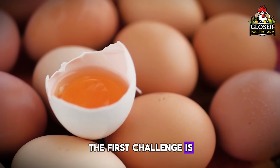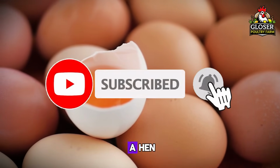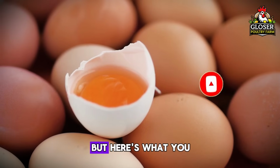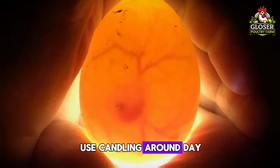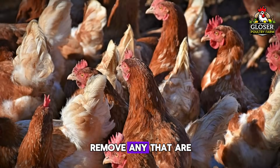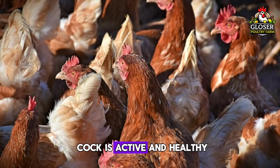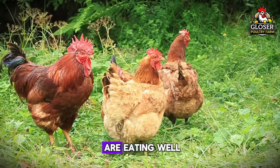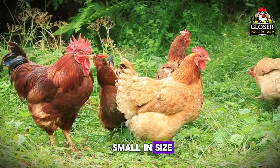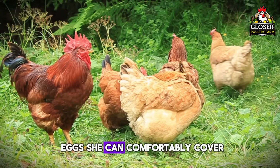The first challenge is that not all eggs will hatch. Sometimes, out of the 12 eggs you give a hen, maybe only 6 or 7 hatch. That can feel disappointing. But here's what you can do. Use candling around day 7 to day 10 to check which eggs are fertile. Remove any that are empty or not developing. Also, make sure your cock is active and healthy and that your hens are eating well so they lay strong and fertile eggs. If your hens are small in size, don't overload them with eggs. Give each hen only the number of eggs she can comfortably cover.